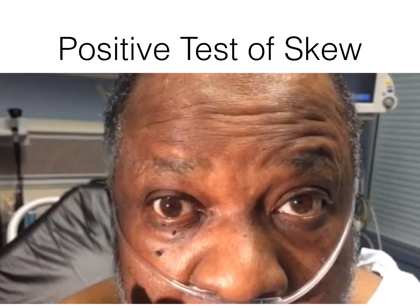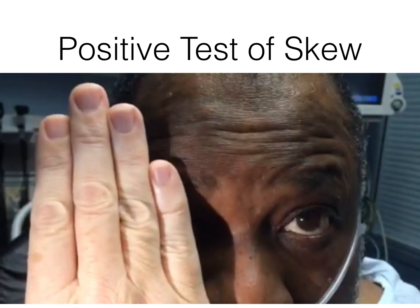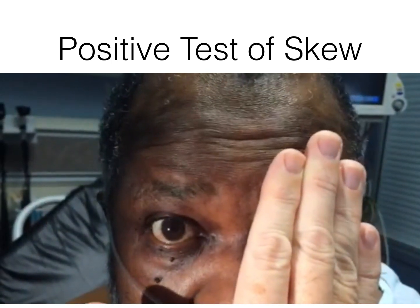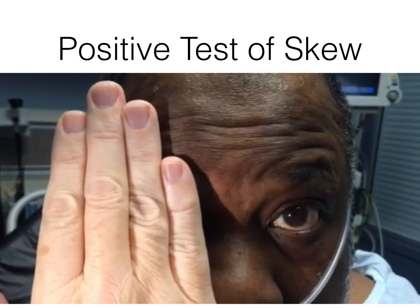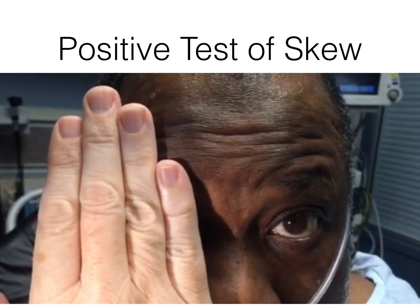In this man who was having a stroke and had skew deviation, watch how in particular his right eye goes up and then his left eye dips down a little bit as they're both covered and uncovered. So watch it, eye goes up here and then down a little bit there. Up and then down. There's a medial deviation as well, but there is vertical skew deviation. So that means this man's having a stroke, and indeed he was.